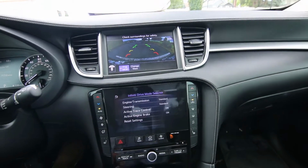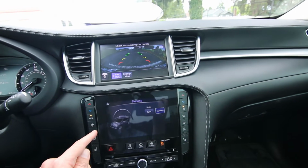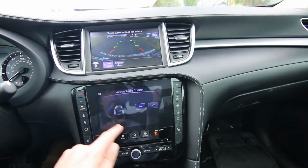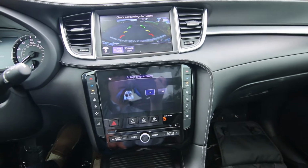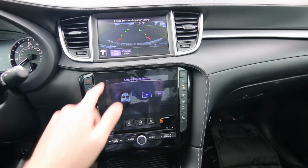We'll also have a drive mode selector. You can access it here, or you can also access it here. That'll make changes to the engine and transmission. You can make changes to steering effort. Active trace control will brake individual wheels to help the vehicle rotate better through corners. You can shut that system on or off. Active engine braking gives you more aggressive engine braking. So basically when you take your foot off the gas, the vehicle will slow down a little bit more aggressively than normal. You can shut that system on or off.